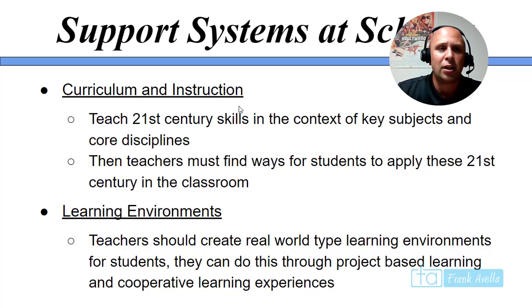Curriculum and instruction. Teach 21st century skills in the context of key subjects and core disciplines. Then teachers must find ways for students to apply these 21st century lessons in the classroom. Learning environments. Teachers should create real world type learning environments for students. They can do this through project based learning and cooperative learning experiences. We mentioned curriculum and instruction: you have to actually teach them. And then you want to create the right environment. I love project based learning and cooperative learning, which goes back to one of the four components, soft skills and cooperation.